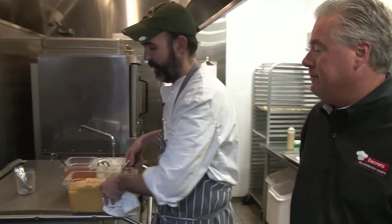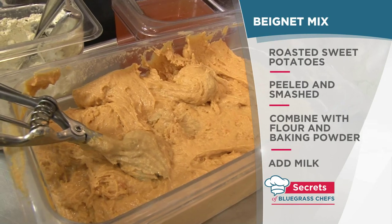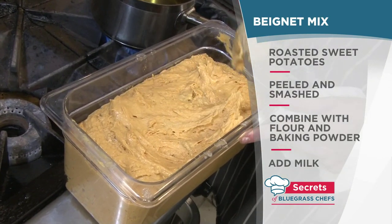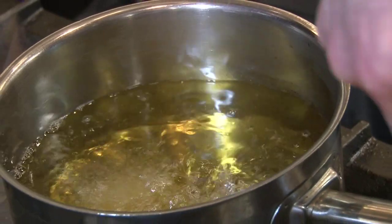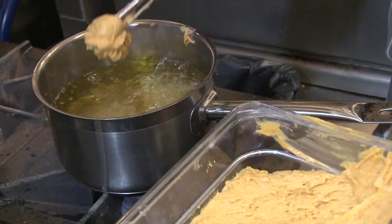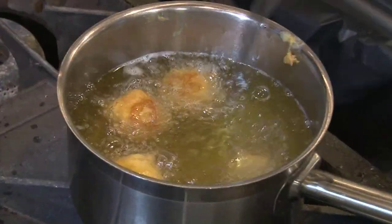This is sweet potatoes that are roasted whole, peeled, and smashed. And then they are combined with flour and baking powder, milk. We just scoop them with our numbered scoop into hot oil. They come out that beautiful golden brown that you want to see on that. They're all happy.